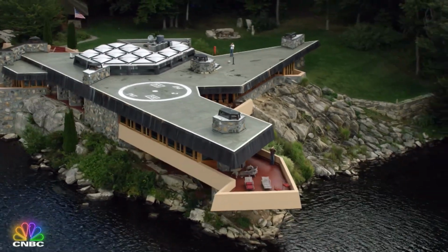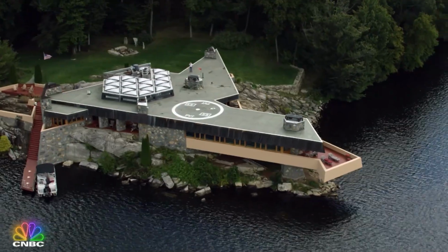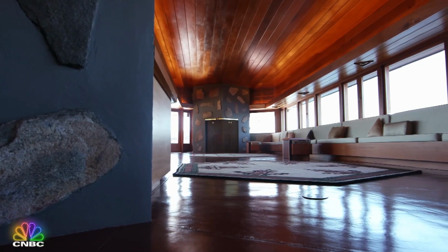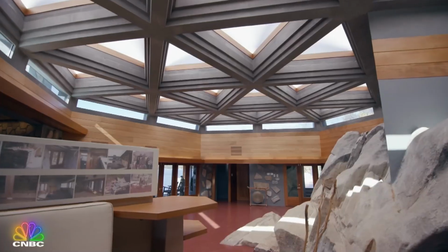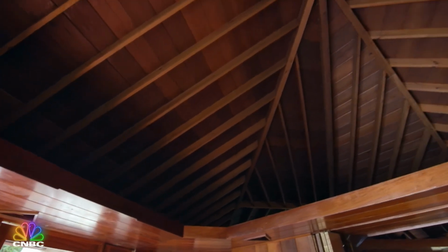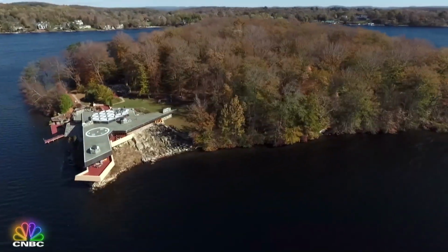And Joe spent 8 years and millions of dollars to bring Wright's drawings to life, all 6,000 square feet of it. This house is so unique than any other Frank Lloyd Wright house. There's 26 skylights in here. Ceilings are 18, 12, and 14 foot high. Frank Lloyd Wright budgeted this house for $50,000. So I'm just going to tell you straight out. I went over his budget.